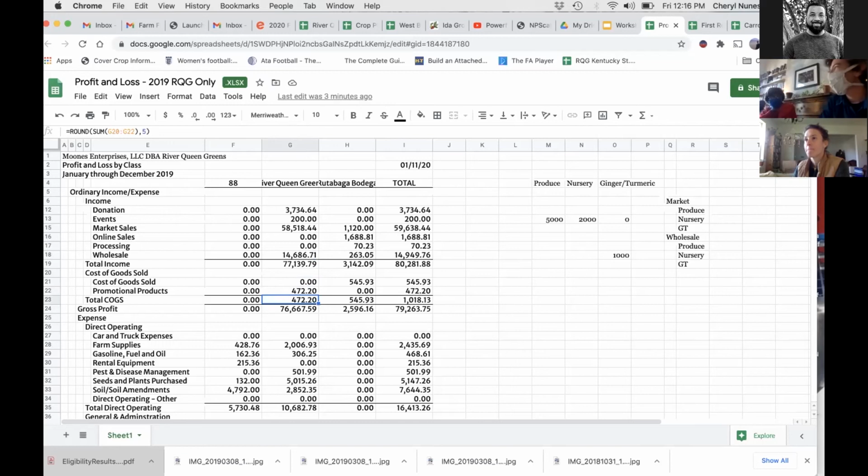Does anyone know what a cost of goods sold is? Cost of the t-shirts you bought. The cost of the bags that we. Can you hear Cheryl? Maggie's nodding her head. Yes. So like those little trays you put the microgreens in, and you use them too.